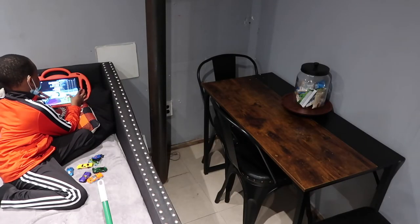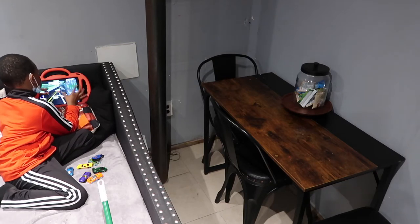Anyways, I'm just going to clean out the table and get all their stuff cleared up, because as you can see earlier, they were eating, so I need to clean that off before I can move forward and sweep the whole area.